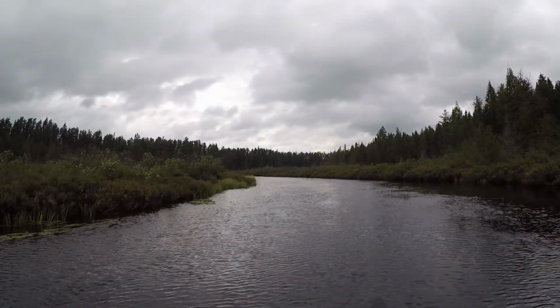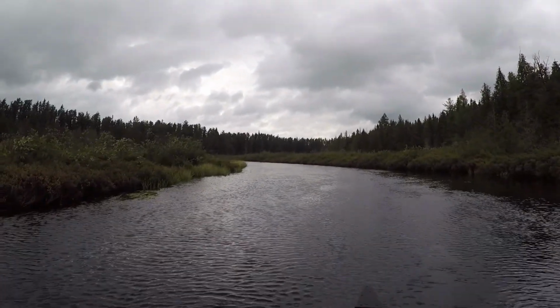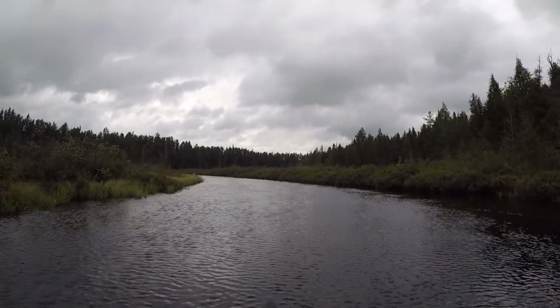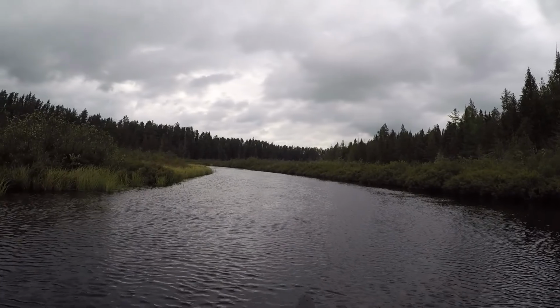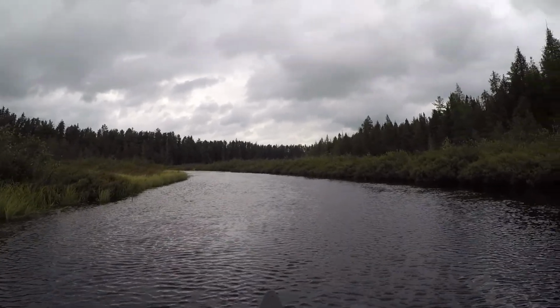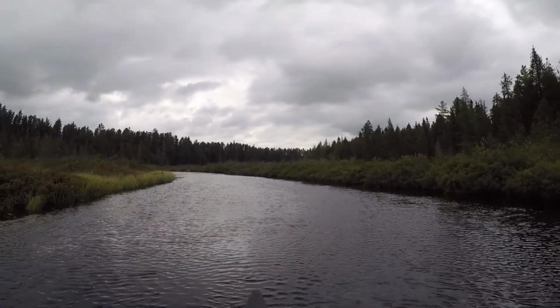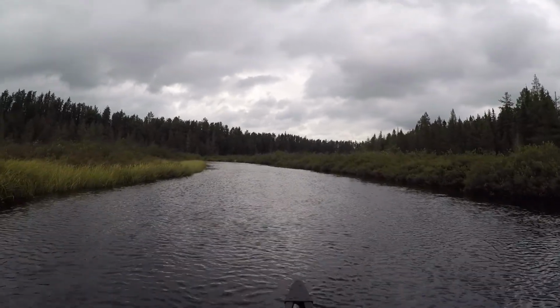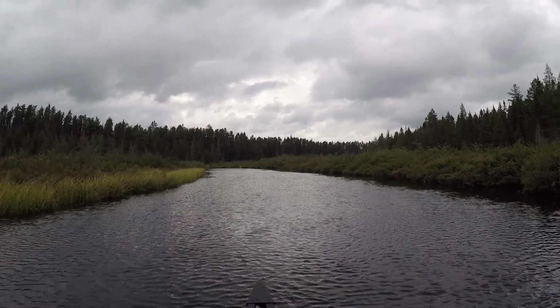We've been going down the Crow River for a few hours now. We finished all the portages for the day, and should only have a few more kilometers till we get to our campsite on this river. The water's really clear. It's a sandy bottom or rocks. It's not very muddy in places at all. It's a really nice river.